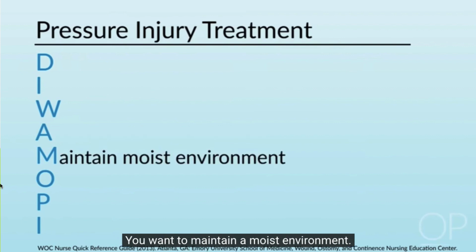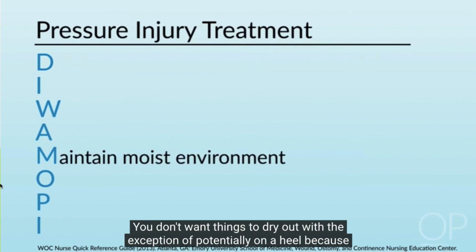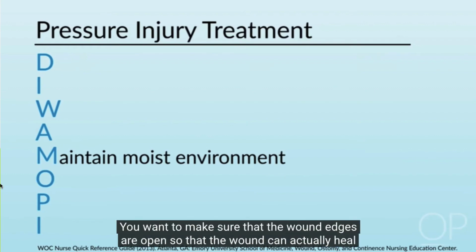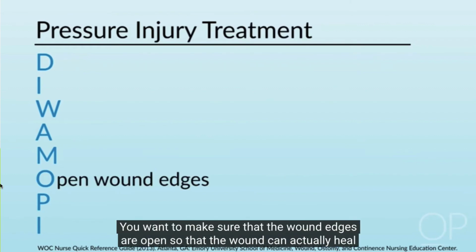You want to maintain a moist environment. A moist environment is an alive environment. You don't want things to dry out, with the exception of potentially on a heel, because the tissue is considered dead. You want to make sure that the wound edges are open so that the wound can actually heal in.